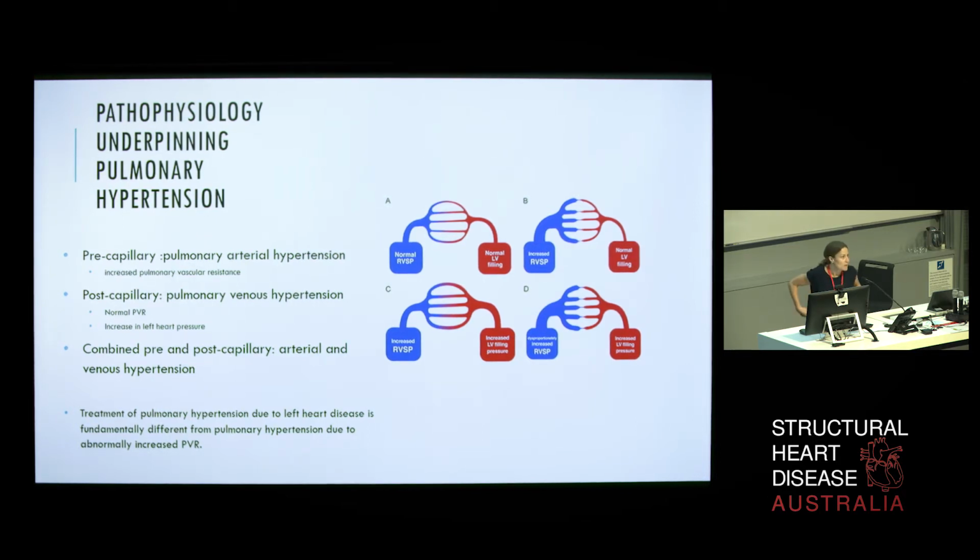But sometimes now we're picking up even more patients that are this mixed, combined pre and post capillary hypertension, which they do have elevated left-sided pressures. But on top of that, they've got more chronic change going on in the small capillaries of the lungs, and that's causing a disproportionate increase in the pulmonary pressure. But it's very important to diagnose what's going on because obviously the treatment of vascular-associated pulmonary hypertension is very, very different.